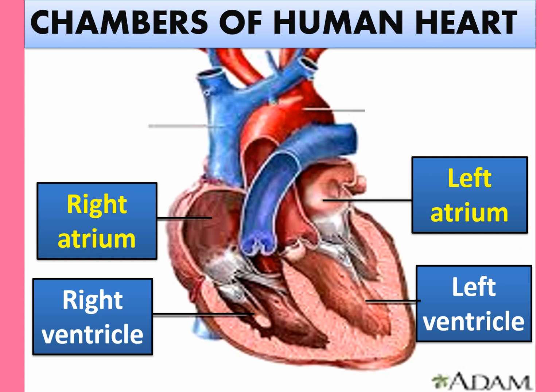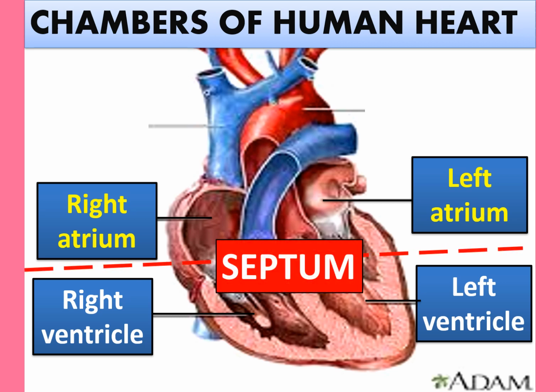The atria and ventricles work as a team. The atria fill with blood, then dump it into the ventricles. The ventricles then squeeze, pumping blood out of the heart. While the ventricles are squeezing, the atria refill and get ready for the next contraction. Running down the middle of the heart is a thick wall of muscle called the septum. The septum's job is to separate the left side and the right side of the heart.